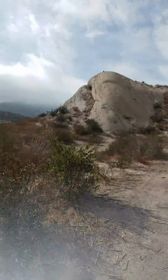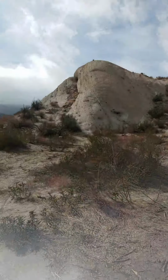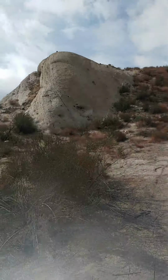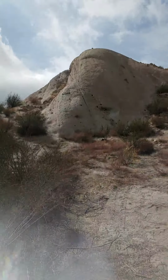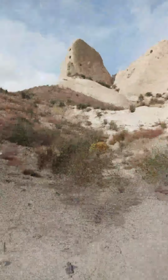I'm always looking for a good viewpoint also. Been here a bunch of times since then. Got a real good picture of my kids and it was in the snow on these rocks.